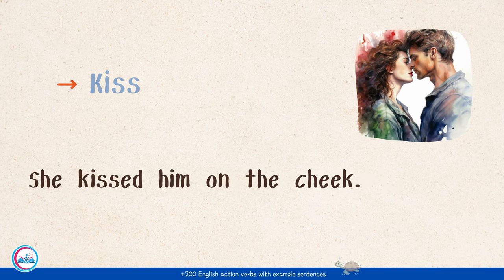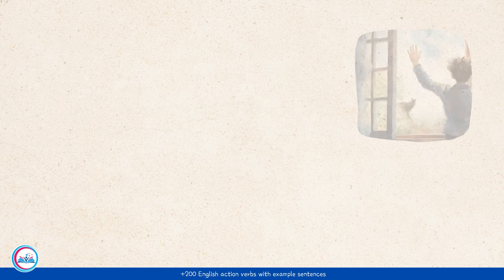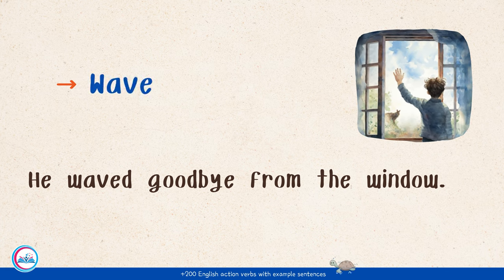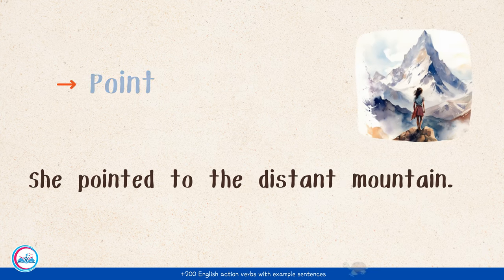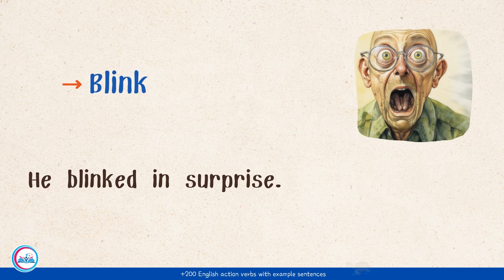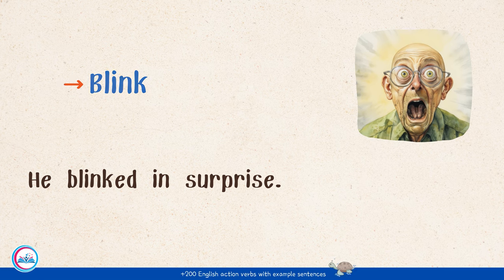Kiss. She kissed him on the cheek. Wave. He waved goodbye from the window. Point. She pointed to the distant mountain. Blink. He blinked in surprise.